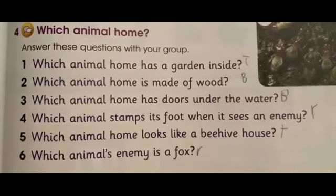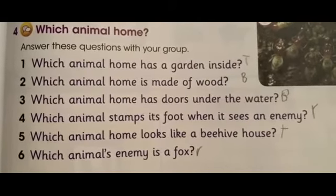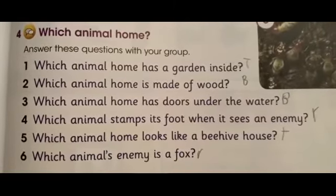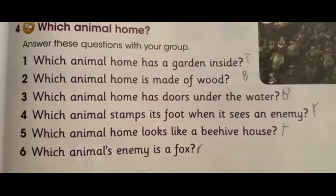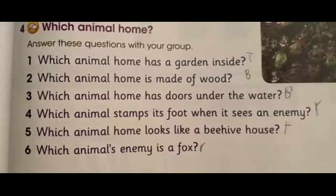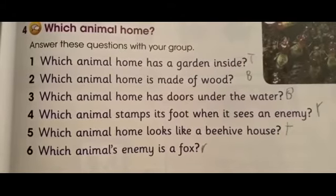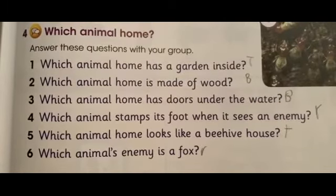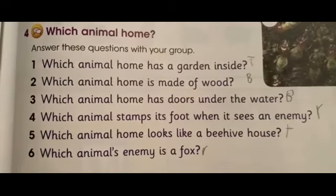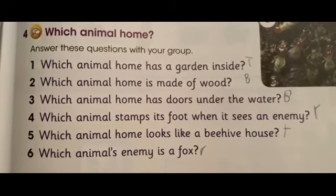Now, my students, move to exercise number 4. Which animal home? Here we have 6 questions. Answer these questions with your group. The first question, which animal home has a garden inside? Yes, the termites' home. Number 2, which animal home is made of wood? Beaver's home. Which animal home has doors under the water?